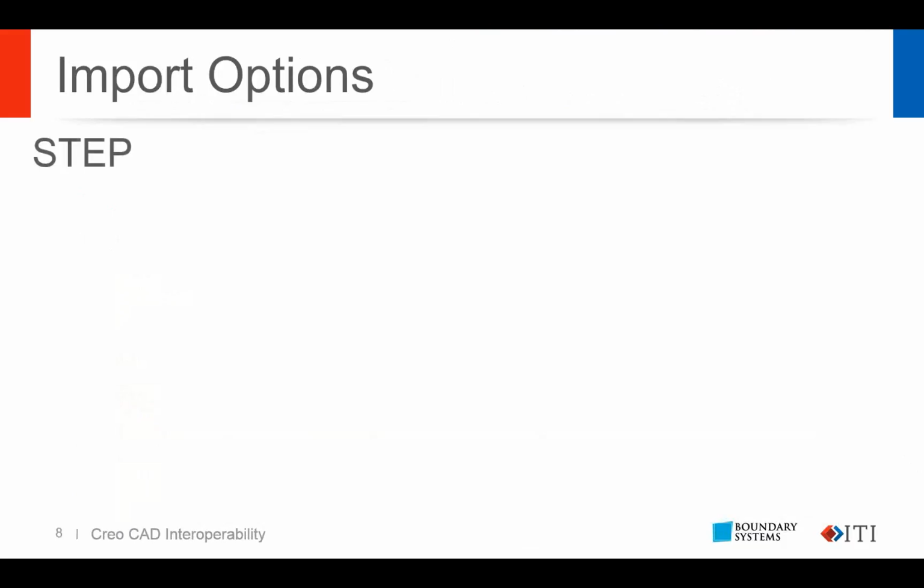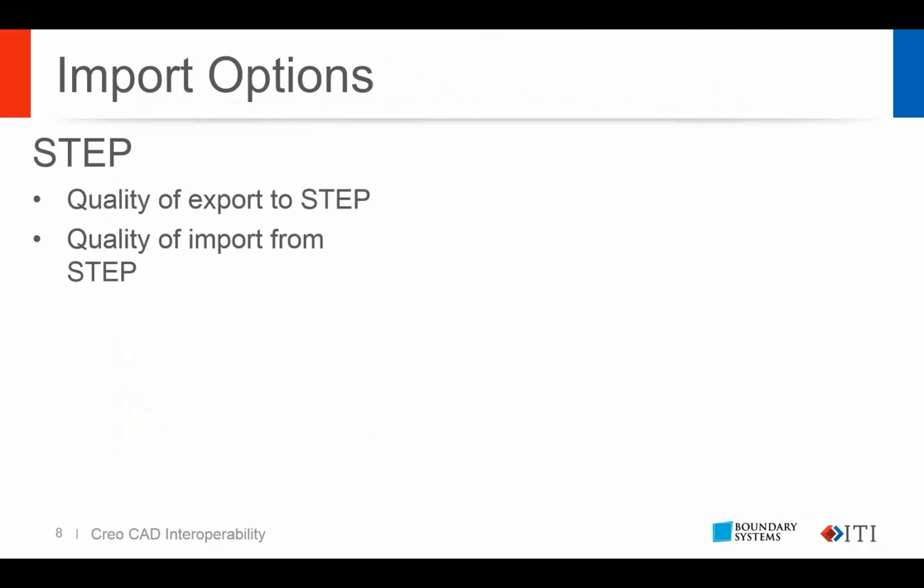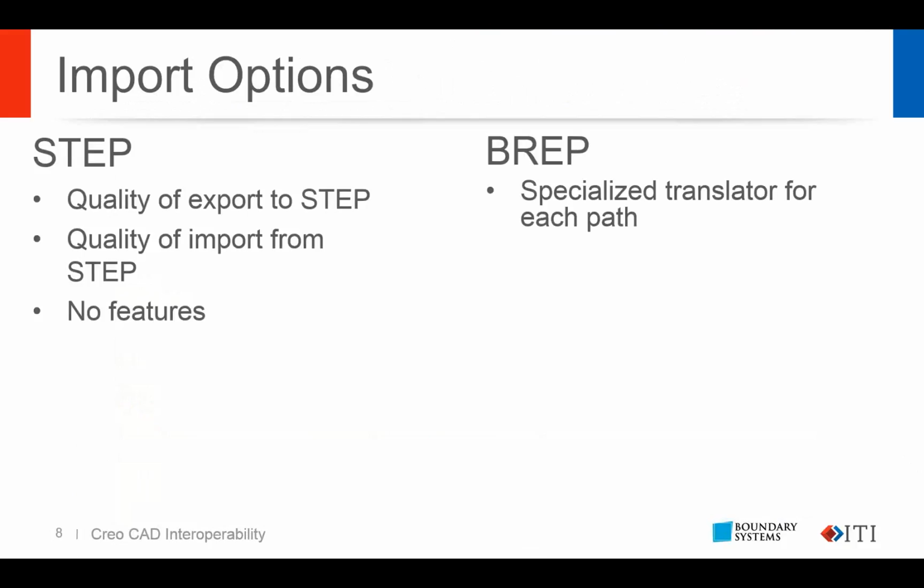The import options become, there are really two main ones. But the thing that you get with STEP, of course, there can be some quality issues when you export the STEP. There can be a completely different set of quality issues that come into play when you import the STEP into the target system. And then, of course, in the end, you don't get any features. So the modification is possible with direct modeling techniques or in the Creo Direct and things like that, or using Flex modeling in Creo. You can certainly do some modifications there, but the design intent is not preserved through that process.